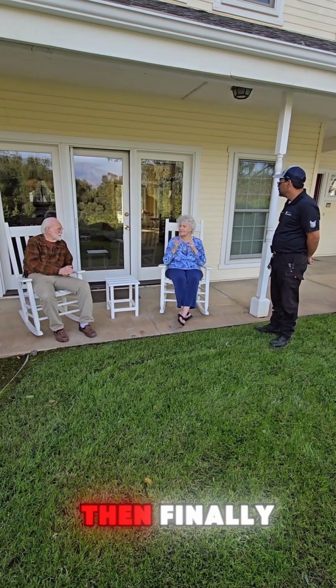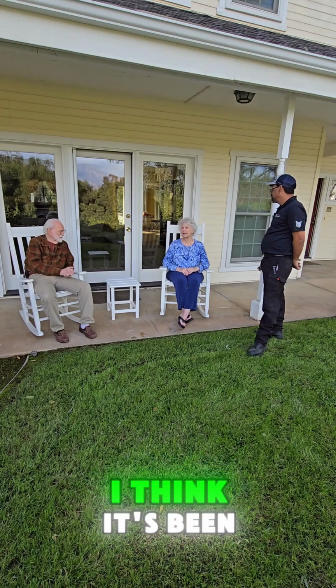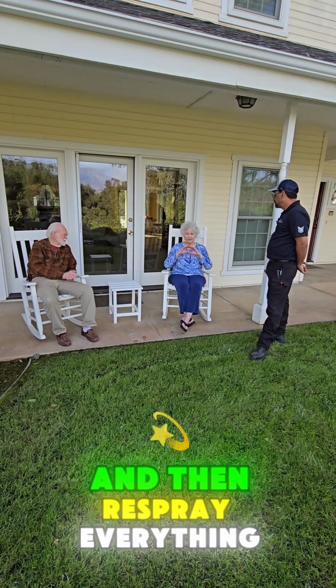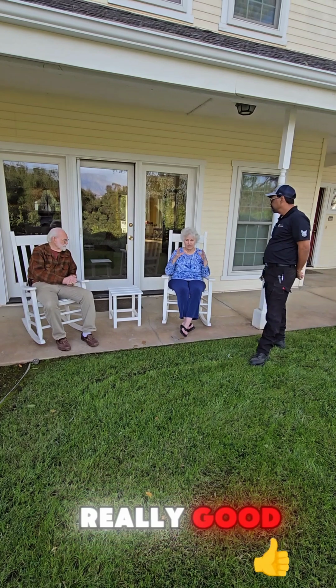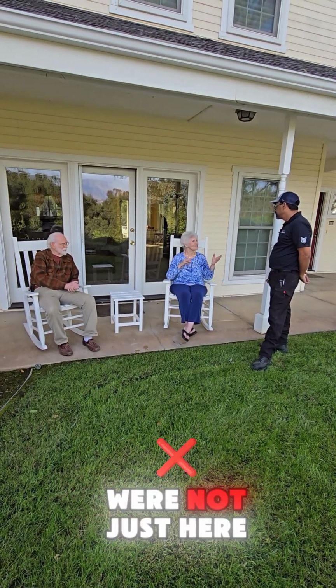I appreciate that. And then finally, and then I'll turn it to Ron. Finally, we've had this now, I think it's been about 2 years. Yeah, I think going on the third. And you come out every certain amount of months, and respray everything, and respray the back area, and then test the whole system. Yes. So that feels really good. Yep. And so I appreciate that you were not just here and gone.